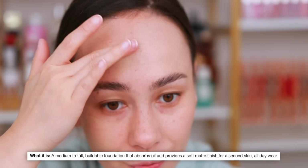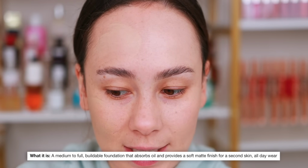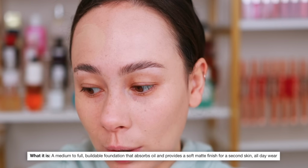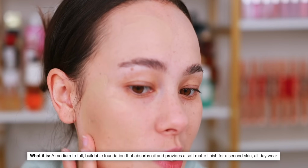It just really isn't for my skin type, but it gives pretty full coverage like most things in the line. This is shade number light 3N. It looks a little gray, I feel like. But it says medium to full buildable coverage, but you can definitely get up to a full coverage with this. It's supposed to absorb oil and have a soft matte finish, so that just sounds terrible for my dry skin. It was better for when I lived in Miami because I was sweaty.